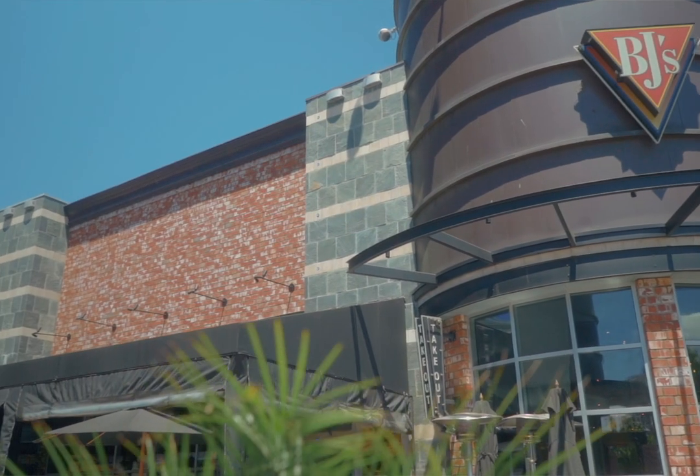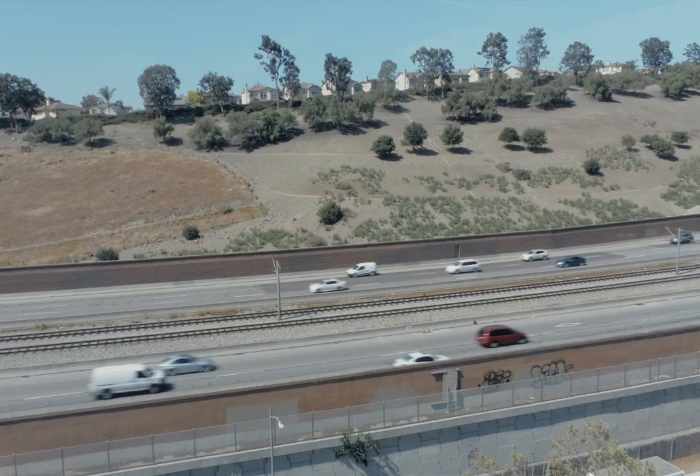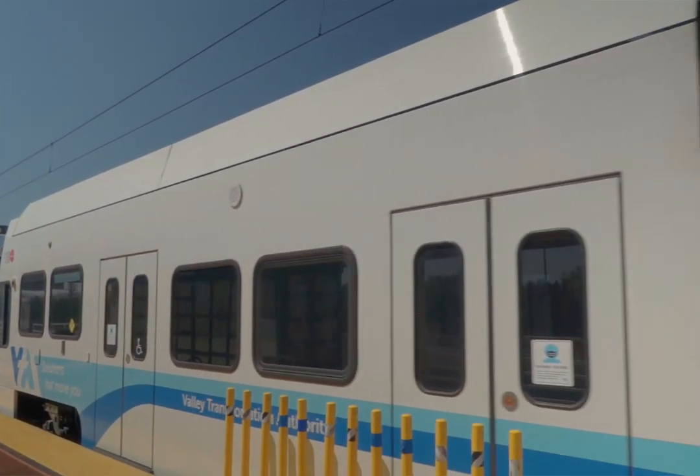It's a hop, skip, and a jump to Oakridge Mall, Trader Joe's, Whole Foods, Costco, 87, 85, light rail, Caltrain. It's all right here at your fingertips, but yet has that very, very suburban feel where it's very family oriented and a quiet neighborhood. You have to come check this one out.